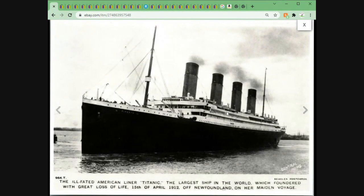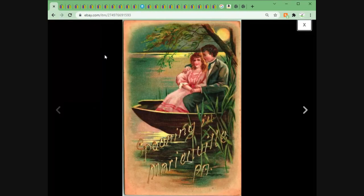Continental size. I don't sell a lot of continental size, but this one was an exception. It's because it's the Titanic, right? Sold this one for $13 plus shipping. And now we're going to divert away from the Titanic and look at a different one. But then we'll come back to the Titanic, I promise.